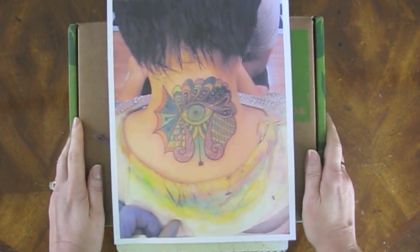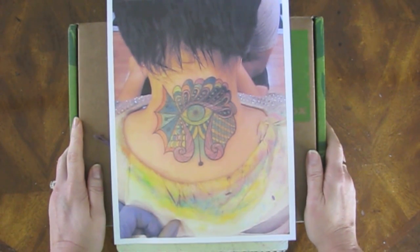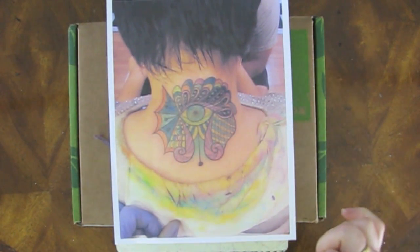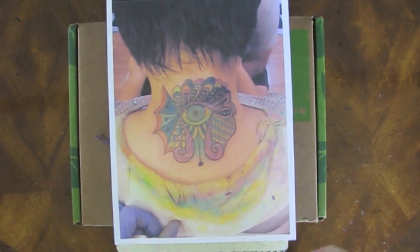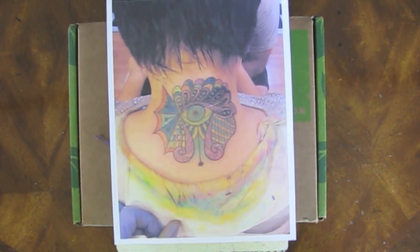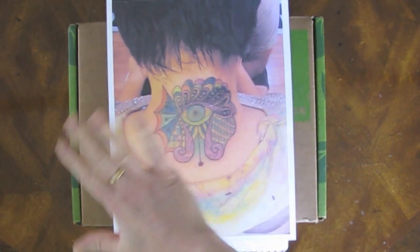It was 5 hours of torture for her. It's right there on the bone. So yeah, that didn't feel good, I'm sure. And the artist had to redraw it by hand. He couldn't transfer it on because it was a do-over.